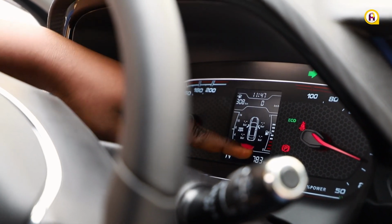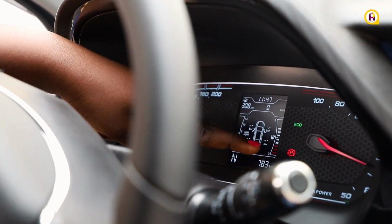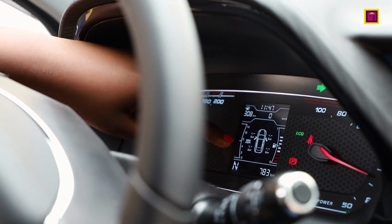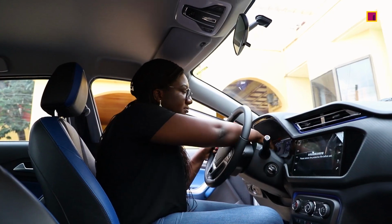The dashboard here has all the signs you need to know about our car. The kilometers you have left on the car to run. It has sensors for your tires around the car. When you open a door, it lets you know, like right now, I've opened both doors. So it lets me know the doors are open, the speed, and everything.